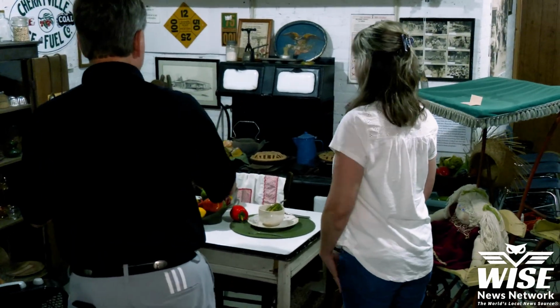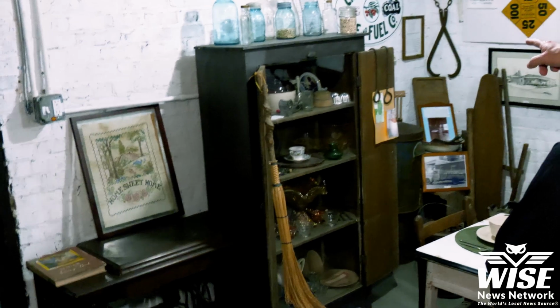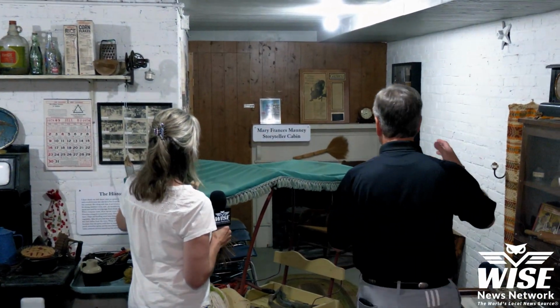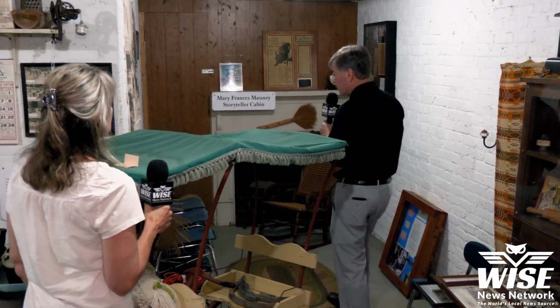Yeah, the old coal wood stove tells the tale. Cherryville Fuel and Ice Company, which I remember was just right across the railroad track. And I know there's been storytelling here, where the kids can come, and I know they've had this in recent years. The kids could come and they'd have story time.